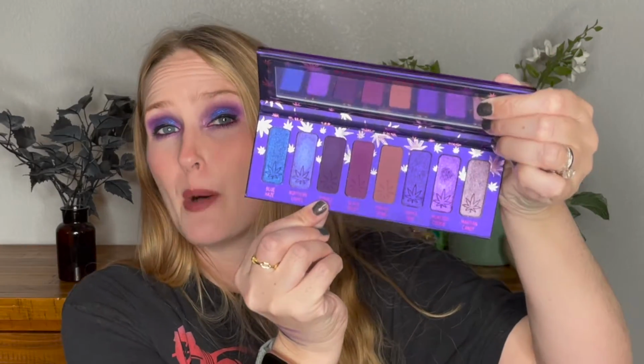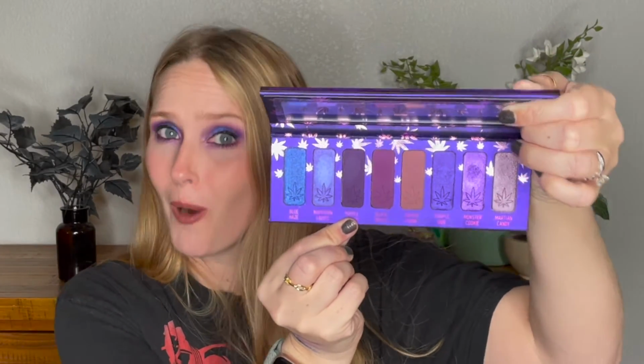There could have been more to this palette. It's kind of a similar complaint that I had to the Ireland palette from Nomad. It just feels like there's not a whole lot of depth. And when the only depth you have is coming from a matte that I'm a little concerned about the quality of, you know, that's not great.